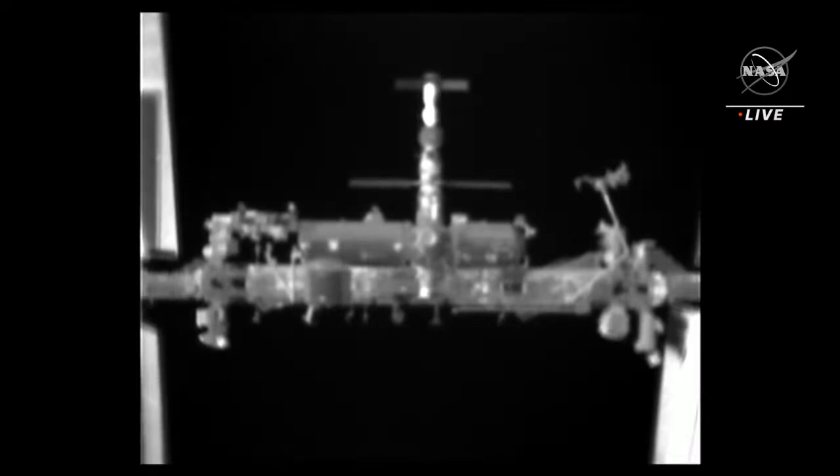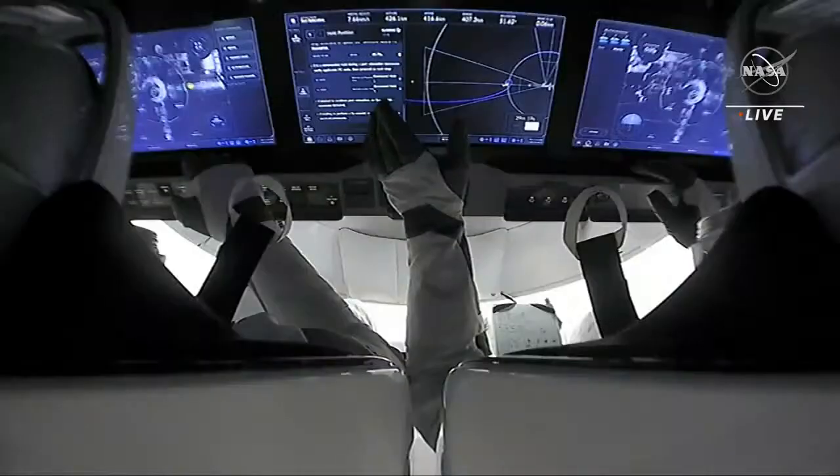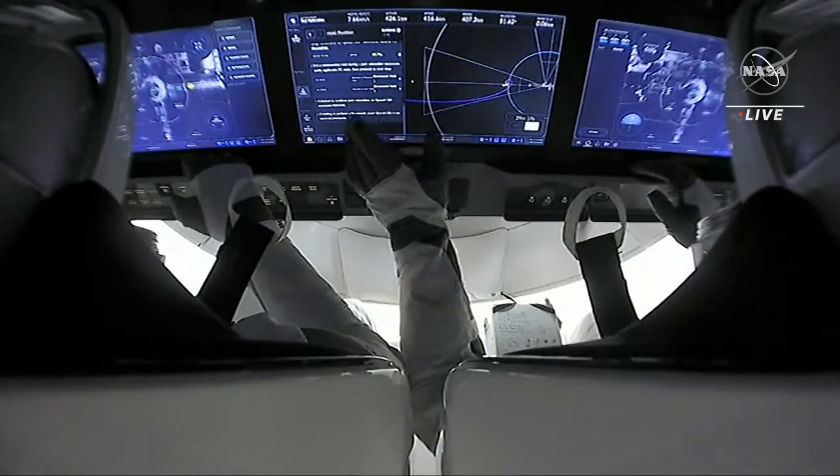You heard that call up to the crew aboard Dragon Endeavour. Endeavour currently holding at the 60-meter hold point.